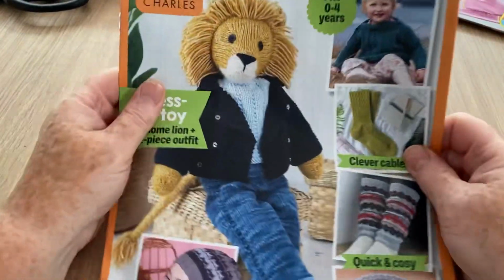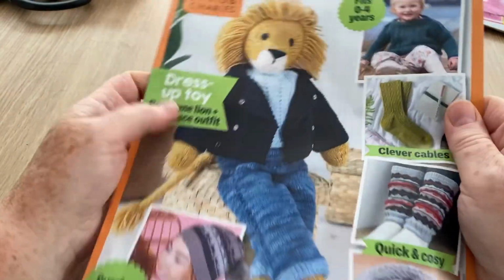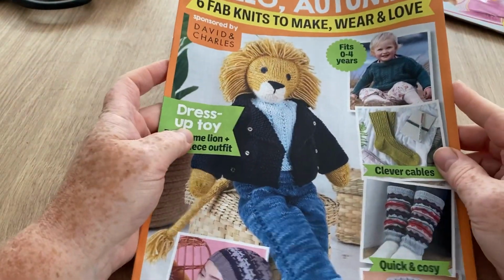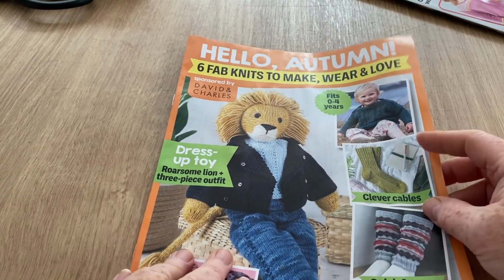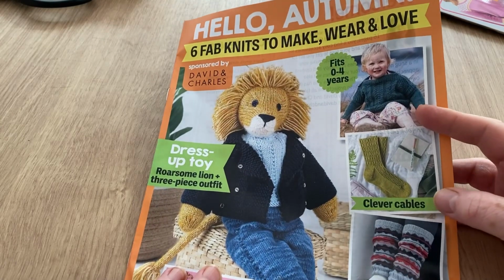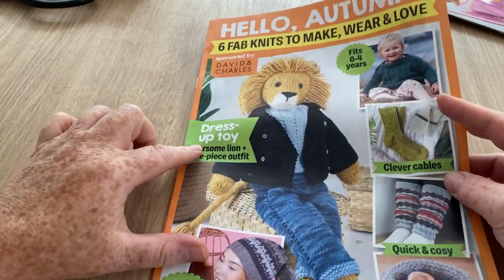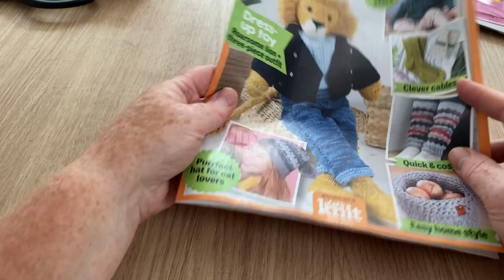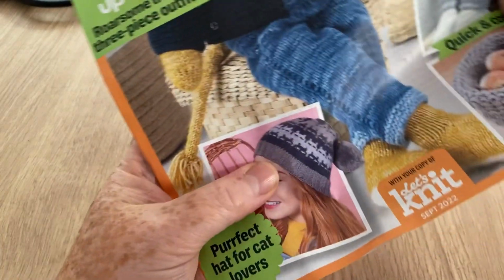Now this is made with kind of like the supplements you get in the newspaper, that kind of feel. Not a glossy magazine, but one that's more kind of newspaperish. So this is Hello Autumn. 6 fab knits to make, wear and love. Fits 0 to 4 years jumper. We've got a dress-up toy, which is a Rawsome Lion 3-piece outfit. Perfect for cat lovers. Why is it? Oh, it's got cats. Oh, there you go.